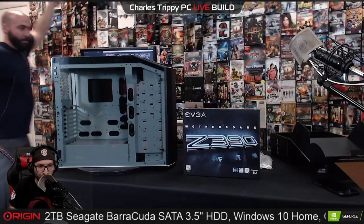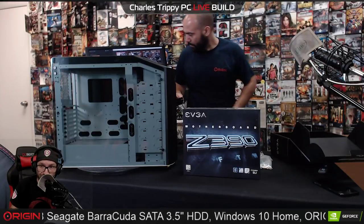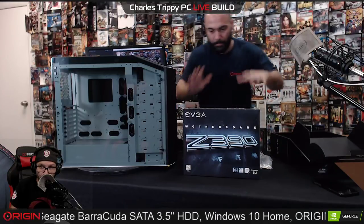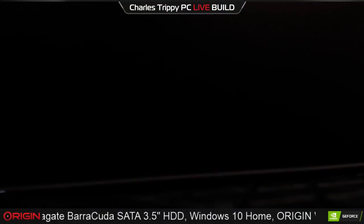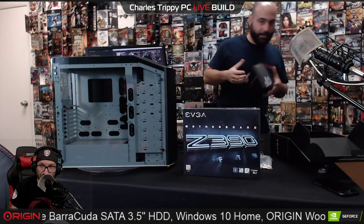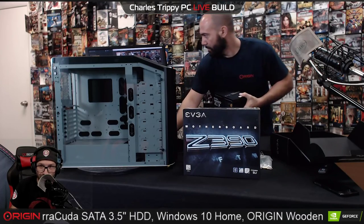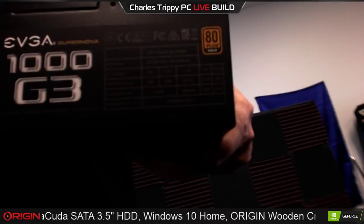Let's go over the specs again real quick. So we've got first the EVGA Z390 motherboard. It's right there. We've got the EVGA 1000 watt PSU. Let's use the hand cam and get up in there.